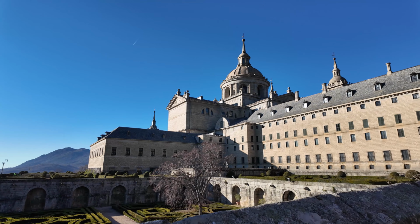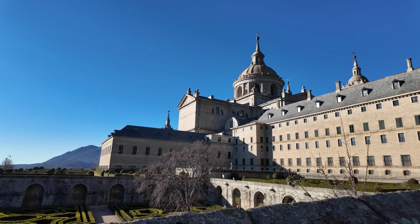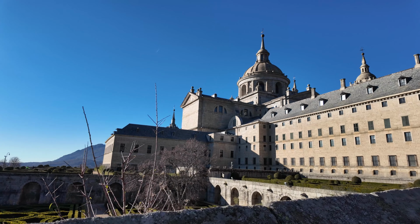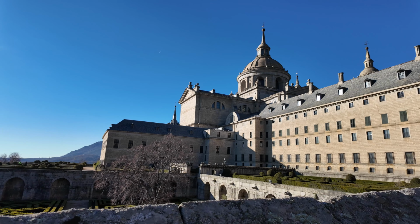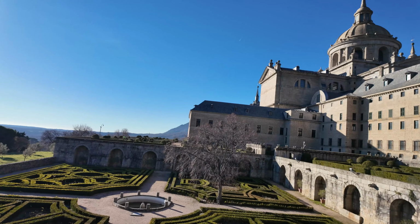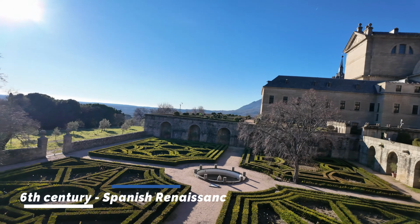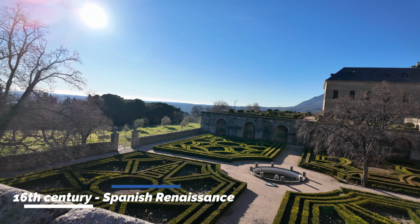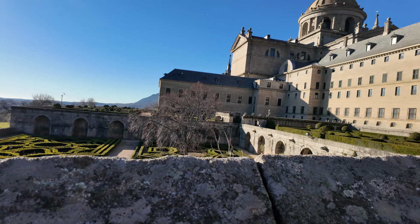As you approach the monastery, you will see the big dome that is more than 90 meters high. It is the dome of the basilica. And the king's quarter, where he lived during the last years of his life, was also next to the basilica. And just behind the king's quarter, you had the beautiful gardens. King Philip II loved greenery a lot, so that's why he ordered to make the gardens.